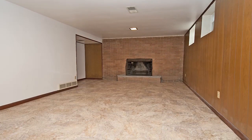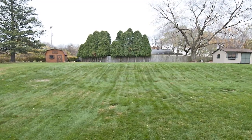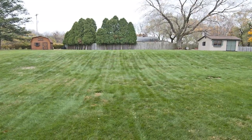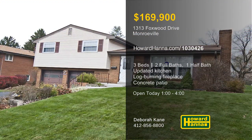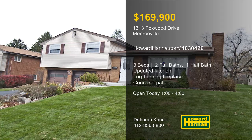Spend leisure time in the finished game room and relax in front of its log-burning fireplace. The lower level also holds a huge laundry or workroom, and a concrete patio lets you breathe the fresh air. Take it all in between 1 and 4 with Deborah Kane and contact Howard Hanna Mortgage for information on possible financing.